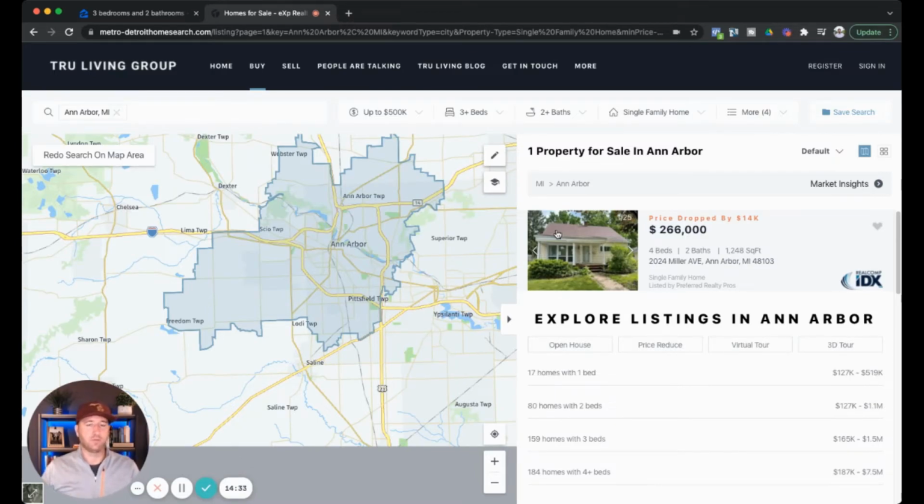If you kept this home search on and saved it, then anytime another property comes up that's going to meet this criteria, we're going to email it to you, right? So you're going to be the first to know when this property comes up on the market.